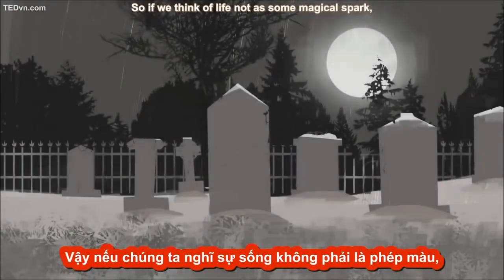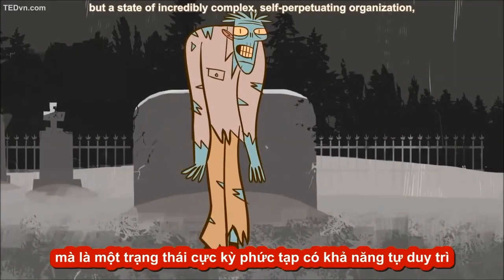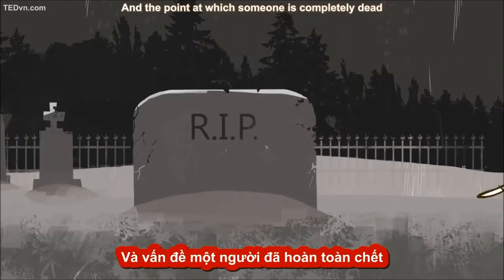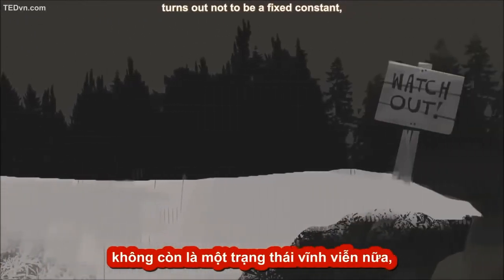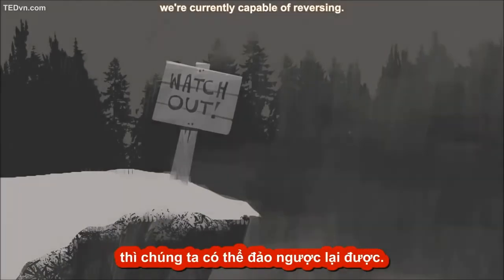So if we think of life not as some magical spark, but a state of incredibly complex, self-perpetuating organization, death is just the process of increasing entropy that destroys this fragile balance. And the point at which someone is completely dead turns out not to be a fixed constant, but simply a matter of how much of this entropy we're currently capable of reversing.